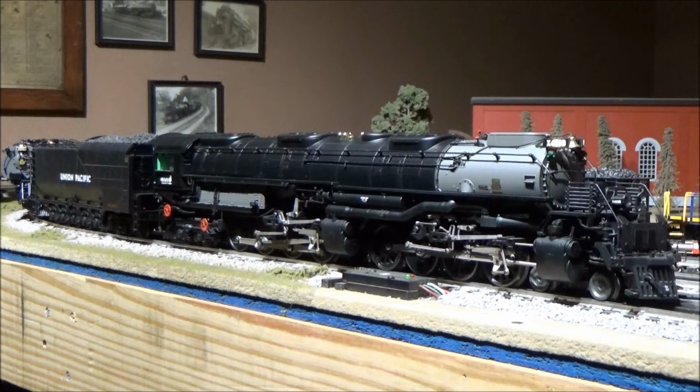Now I have all three phases of the, I guess we'll call it the CSX phases. I have the B&O, the Chessie, and the CSX SD40, so I may do a video of all three of them together. I think that'd be a cool little video.